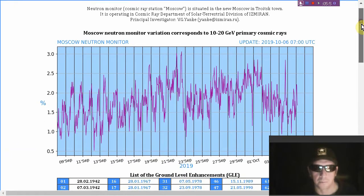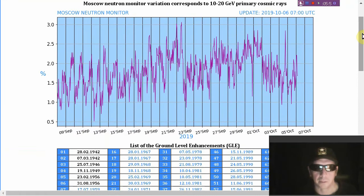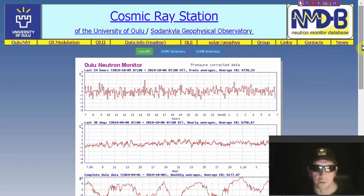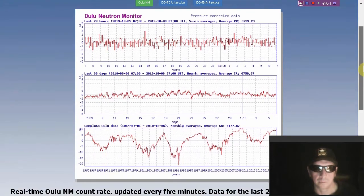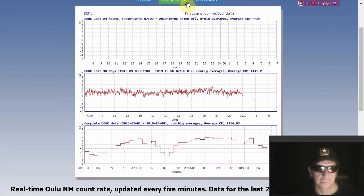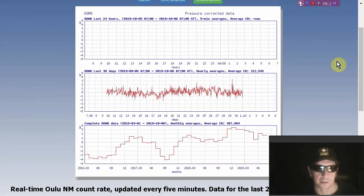Here's Moscow, not to be confused with Moscow, which is your mother's bovine dairy animal. And here's Oulu, another Finnish monitor. And here's DOMC Antarctica. And here's DOMB Antarctica.